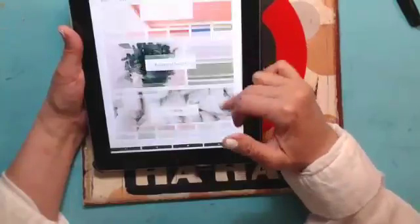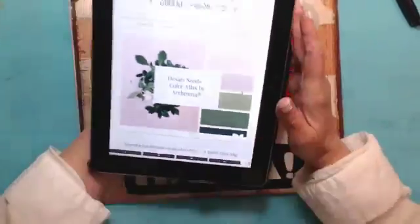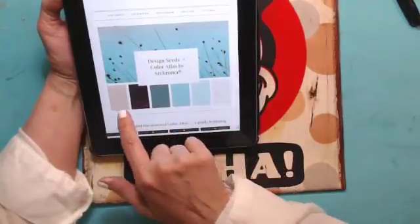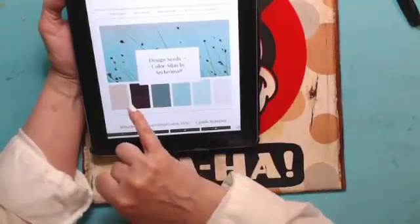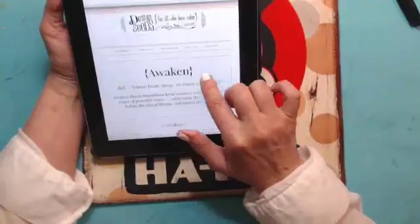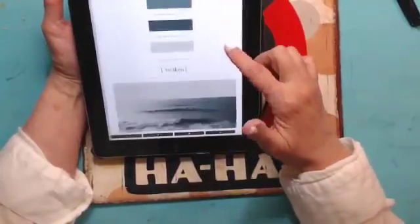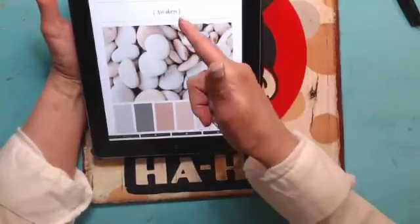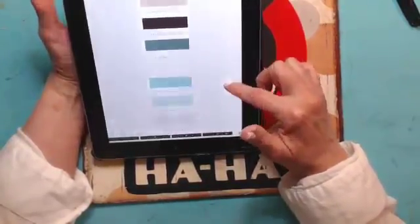Let's see, do I want to scroll this way or that way? Okay, so here we go. All right, so here's some pinks, lavenders, and greens. Here's some sky blues, ocean blues, tan, like sand colors. Here we go. Maybe this is where I need to be. There's so many different kinds of combinations. You can go by color, you can go by season, you can go by their theme, like this is under Awaken. So there's just so many different things that you can look under for color combinations.